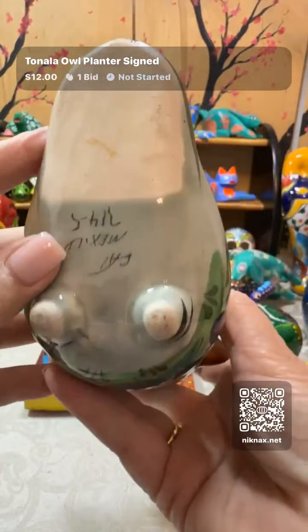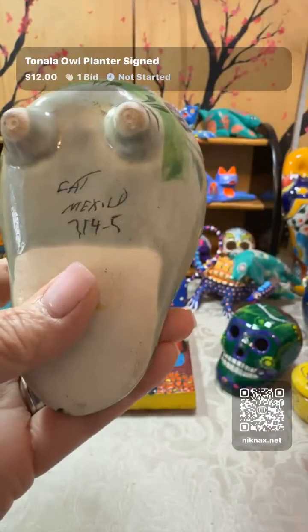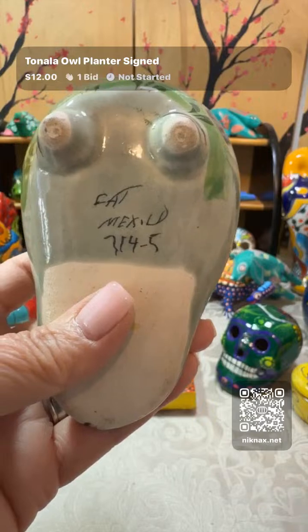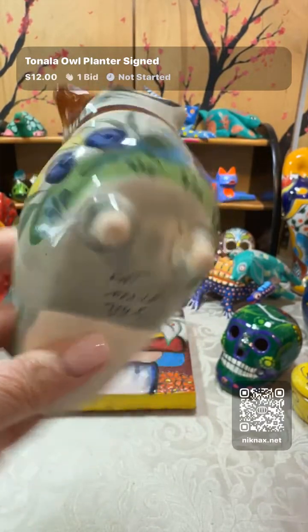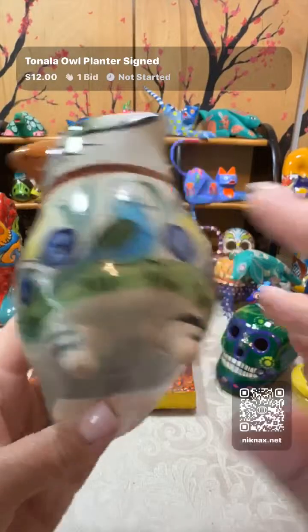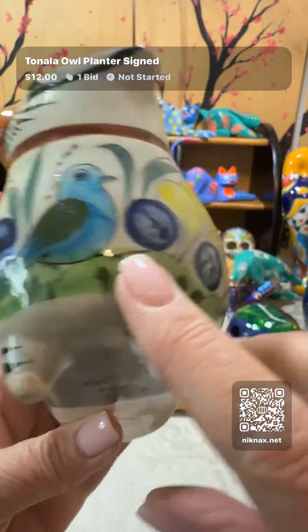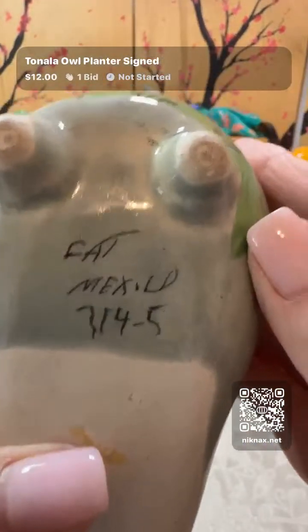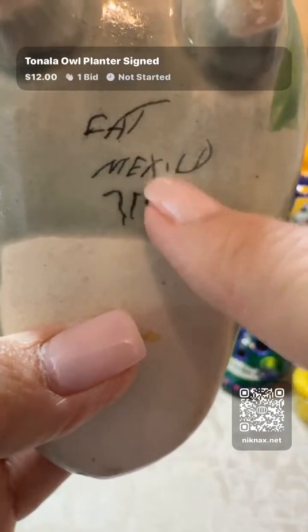Beautiful. Oh, and the other thing about the Tonala is that since it was indigenous, it was oftentimes a tribute to nature. So that's why you see a lot of Tonala either is an animal, like this is an owl, or they have some type of animal painted on them. In this case, there's another little bird hidden in the painting there. And it's signed Cat, Mexico, and it must be a SKU number of some sort.